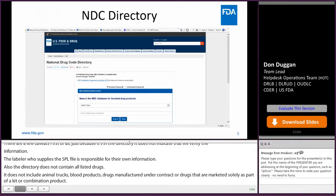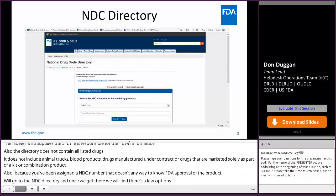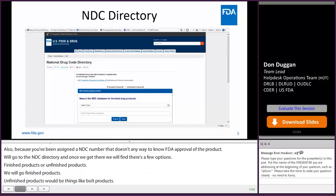Now, we're going to go to the NDC directory, and once we get there, we're going to find that there's a couple of options here, finished products or unfinished products. We're going to go with finished products. Unfinished products would be things like bulk products. Those are unfinished. Those are not going to consumers. Of course, the NDC directory is only for drugs that are going to consumers.